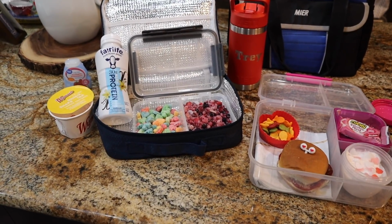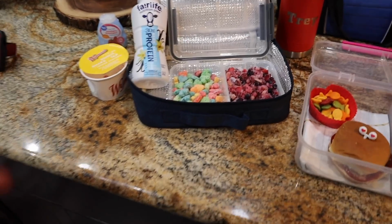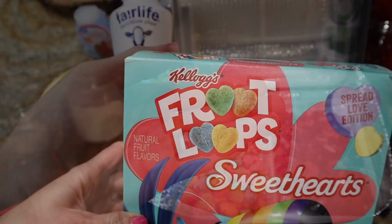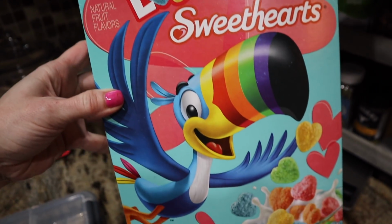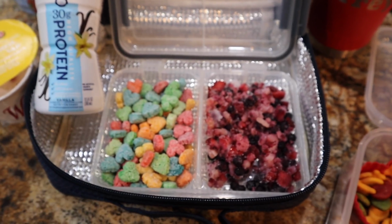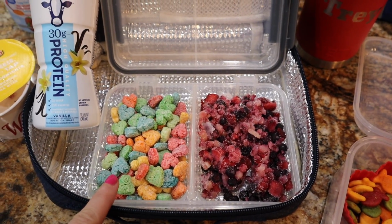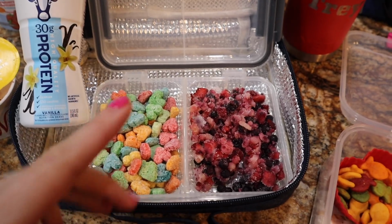Trey still loves the breakfast, and we've been super basic with it lately. I have not been going overboard. I found these heart-shaped Fruit Loops from my local Rouse's supermarket. How cute are those? It's just Fruit Loops, but they're shaped like hearts. I know that Trey's going to love it. Waylon was like, "Ooh, I think I want breakfast back again," because he's obsessed with cereal of all kinds.